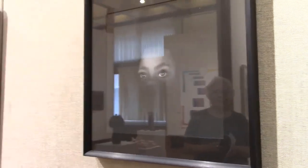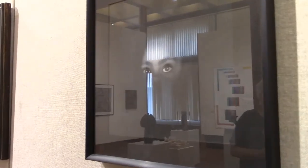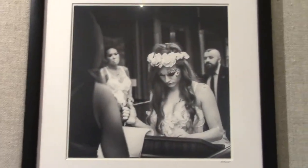This is the first of two photographs by Joan Lederer. This is digital photography. This one is entitled Othos. And the one next to it is called In Training.